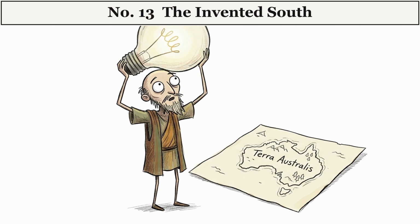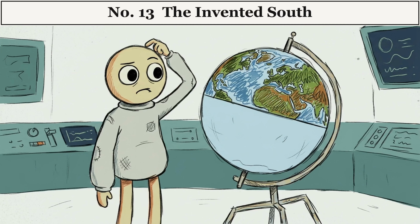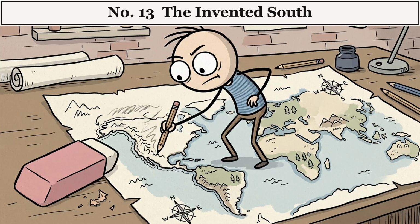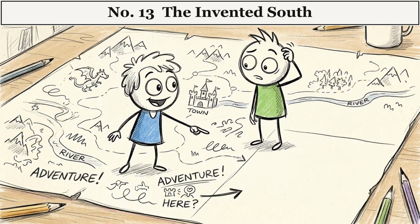You can feel that logic at work. Europe, Asia, North Africa, the newly expanding outlines of the Americas, all of it crowds the upper half of the globe. The lower half cannot stay empty, not on a page built to look whole. So the coast continues. The unknown acquires a shoreline. A rumor at the end of South America becomes the northern rim of a continent no one had actually seen. That is the colder version of the story.